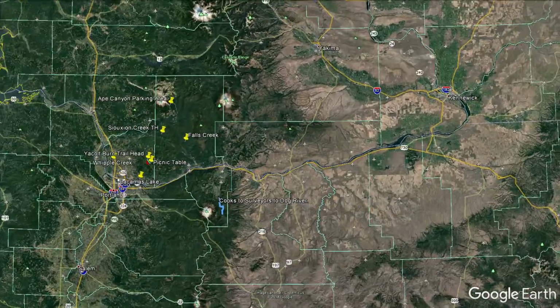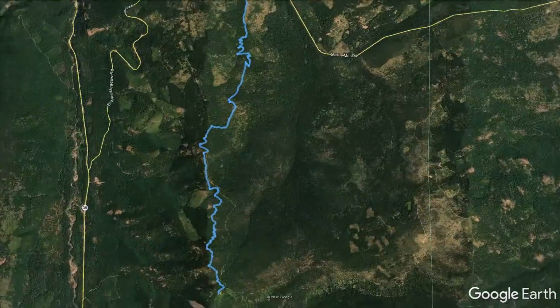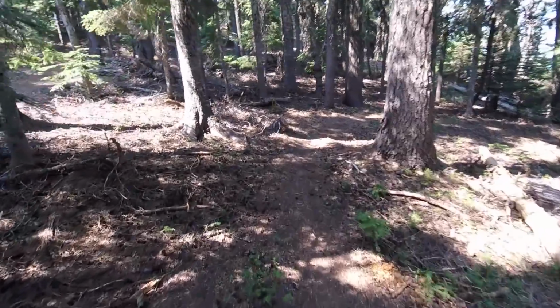Yet another of the venerable and celebrated 44 trails, Cook's Meadow, at least in its current form, represents a new addition to this system. Here's the upshot to Cook's Meadow.